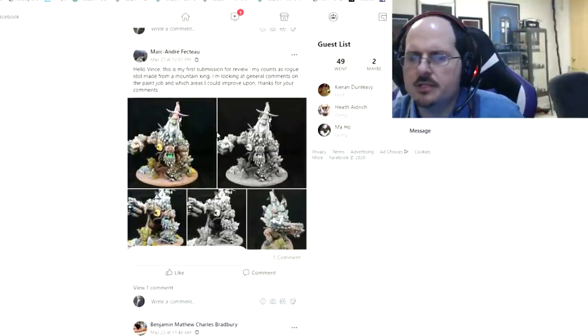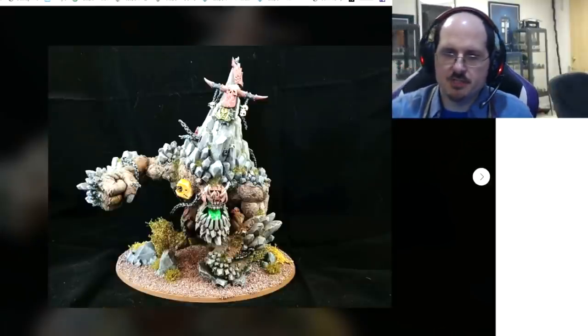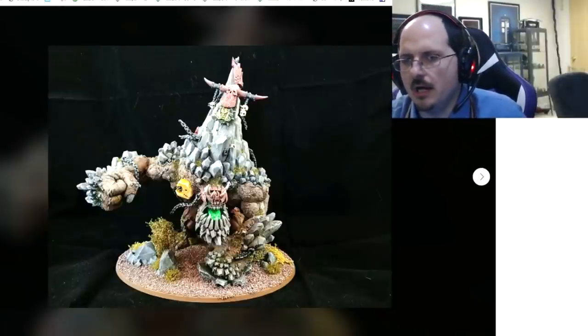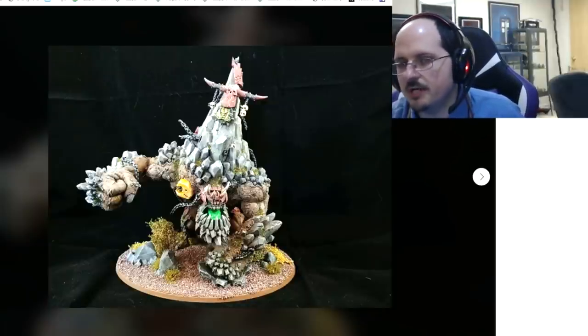All right, next up, Mark. First submission, counts as a rogue idol made for his Mountain King, general comments. Sure, so we can just continue with what I just said. I like the conversion, I think that's fine. But mostly what we've got here is some rock with not a lot of other things going on. Finding a purely gray rock in nature is nearly impossible, because nature happens. There'd be browns and reds and purples and greens all over here.